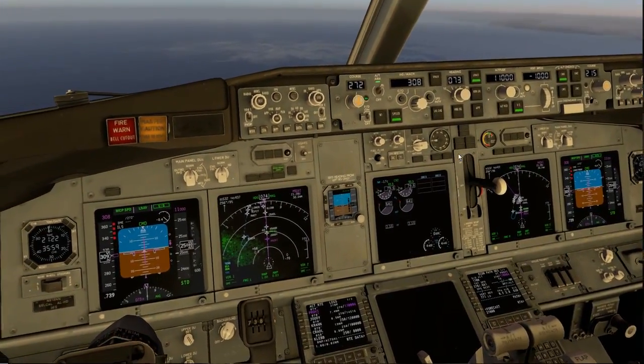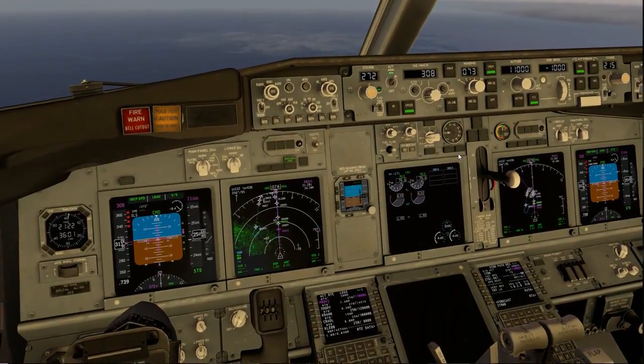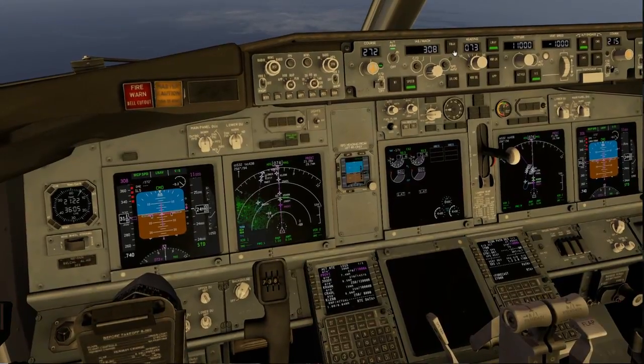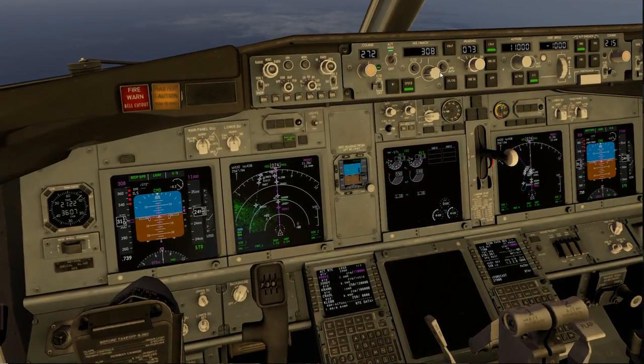United 1117, cross Bobby and maintain 9,000, Boston altimeter 30.20. Bobby at 9,000.